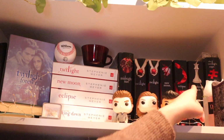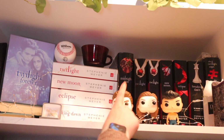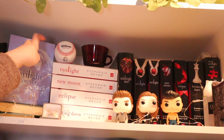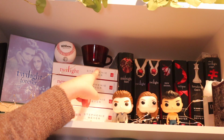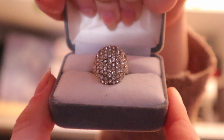And then next to that I have the Twilight Saga illustrated edition. So it has all different illustrations, it has concept art in there, it has a lot of different stuff. Down here of course I have my Funko Pops, Jacob, Bella, and Edward. And then up here I have a Wilson baseball. This is to represent the famous baseball scene in the original Twilight. And then next to it I just have a red teacup, which reminds me of blood. Because, you know.